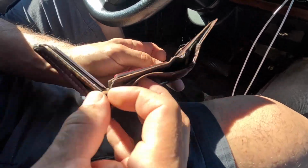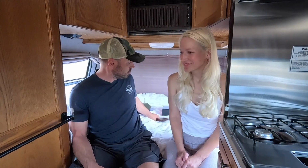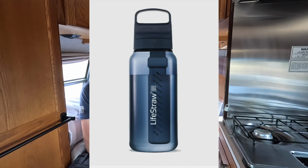We're going prepared just in the event that someone really wants my wallet more than I do, they can have it. Number 6. Another thing we got, and this is actually coming in the mail, is a Life Straw water bottle. We got 2 of those just in case we can't find water anywhere. We can fill up on tap in whatever country we're in, and it's going to make the water purified, ready to drink straight away.